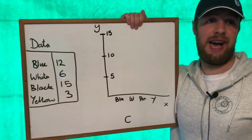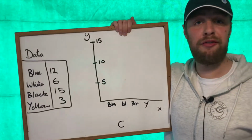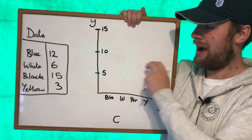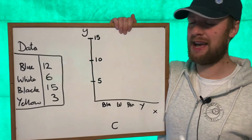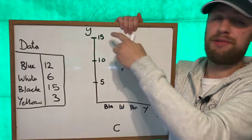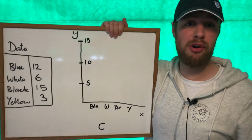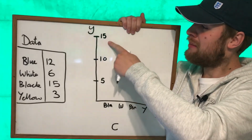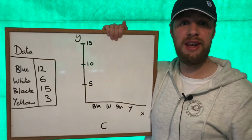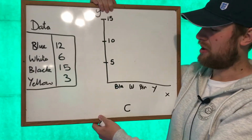So I've decided that my y-axis will go up in fives. It will be different for you because your data will show different numbers. But again, it's all about making this look as fantastic as it can, make it look presentable. So really think about the gaps in which your y-axis will go up. And also think about what your maximum number will have to be. Don't make your maximum number 100 if none of your data goes up anywhere near 100. Think carefully.